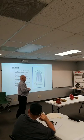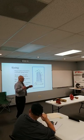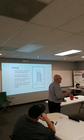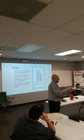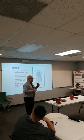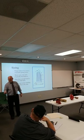Nobody puts gauges in anymore anyway. Well, I tell people not to put gauges in across the commercial pump. I say put petcocks in, okay? So I can use one gauge and go from suction and discharge and get a reading, a differential. From that differential, I can go to that pump curve and tell you what flow rate's going through that pump.